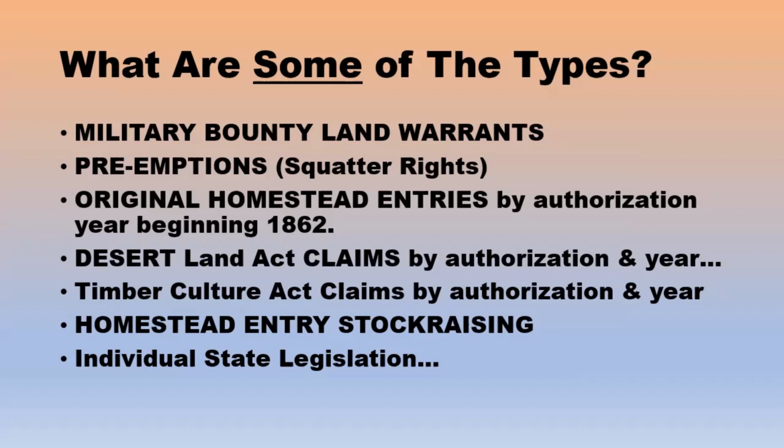And we may think that BLM, the Bureau of Land Management, was the only one who had land programs, but that's not true. Prior to about 1906, 1907, the U.S. Forest Service was called the U.S. Forest Reserve, and they also had a land program that stopped about that time, and rights were given over to the BLM. So you need to be aware of that type too.